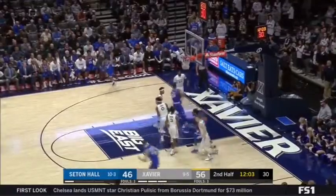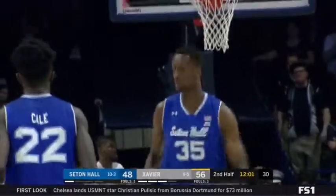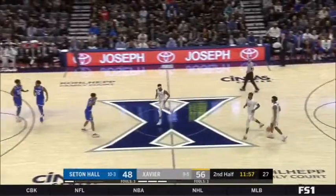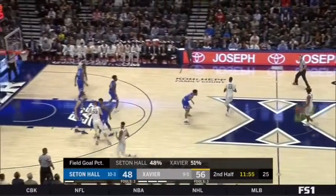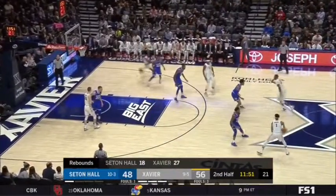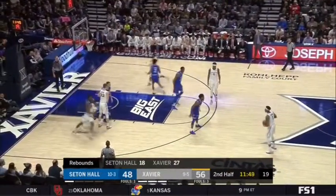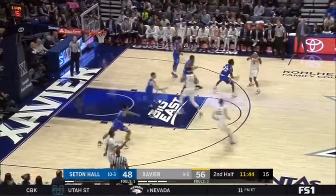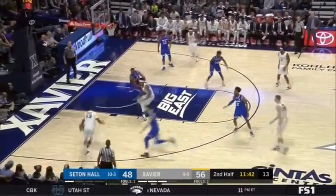Powell. Alley-oop for Romaro Gill. A good play out of the timeout drawn up by Kevin Willard to snap that 8-0 run. And that was a big bucket for the Pirates. Well, you trust in Miles Powell to make the right play. Great things happen when he has the ball in his hands. He's got 5 assists on the night.